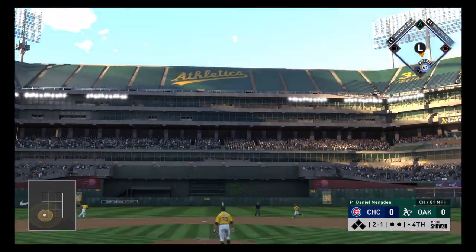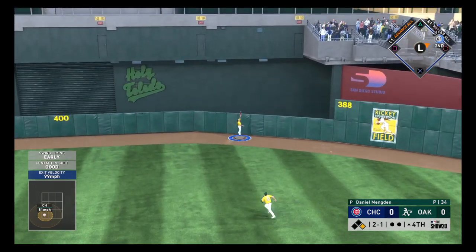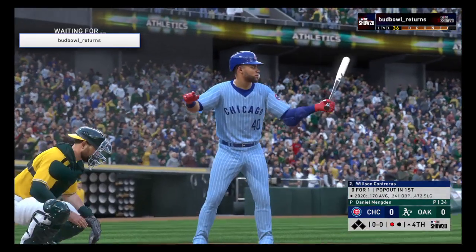Here's a swing and a long drive high in the air and deep to center field. And he leaps and makes the circus catch. My goodness, what a play there. How about that? The catch.